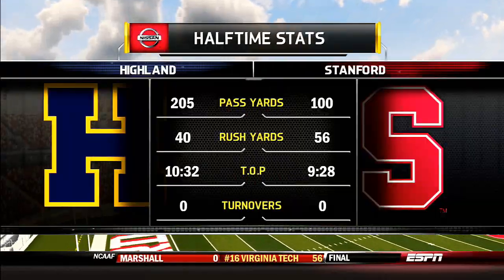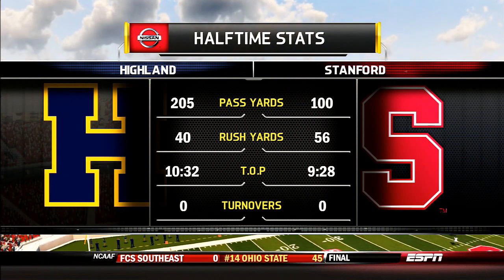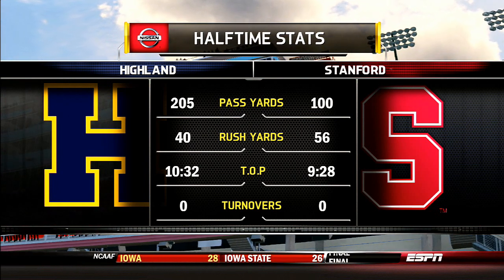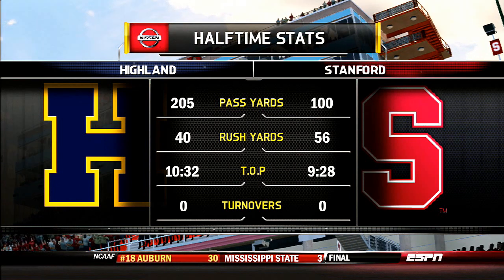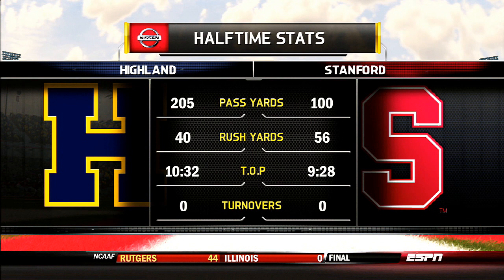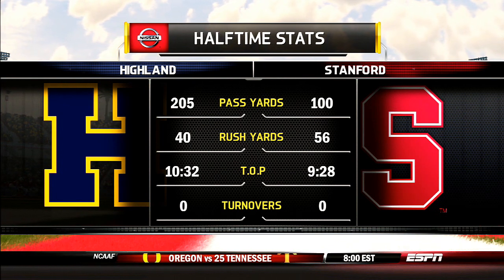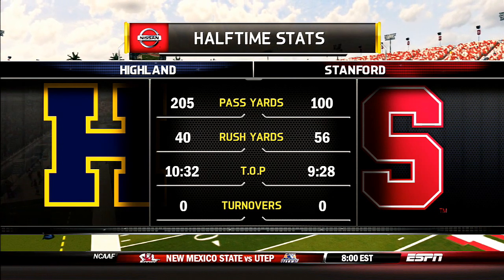Take a look at the first half stats. As you see there, 205 yards passing, 40 yards rushing for the Highland Scotties. As you see, Cardinals there 56 yards rushing and only 100 yards passing, and neither team has made a turnover yet, and time of possession, of course, in favor of Highland. So we'll see in the 2nd half if Highland can try to get some more rushing yards here, try to control the clock a little bit more.